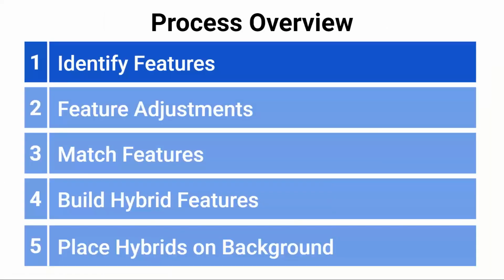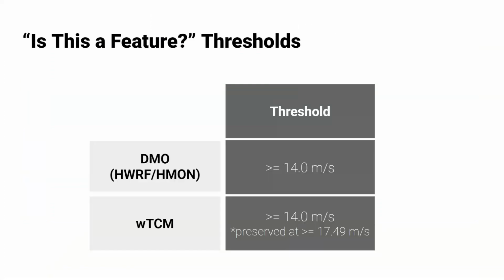When you add in some of the intermediate logic, it breaks down to about 5 steps. The first of those is to identify features. And the first question you have to ask when you're doing that is, what is a feature? What do I care about in this forecast? And what we've settled on for identifying features in both the DMO and in the WTCM is about 14 meters per second, which equates to around 31 miles per hour, which is roughly wind advisory criteria. We also, for the WTCM, have a kind of secondary threshold of 17.5-ish meters per second, which corresponds to 34 knots. And we care a lot about what we do with winds that are greater than that speed from the TCM forecast.